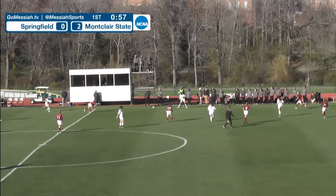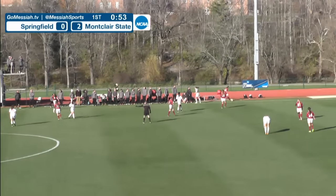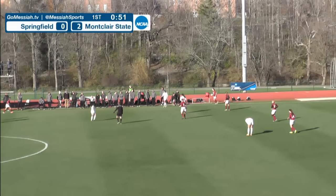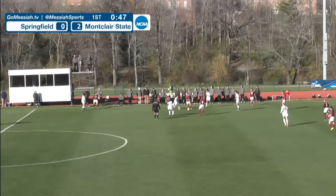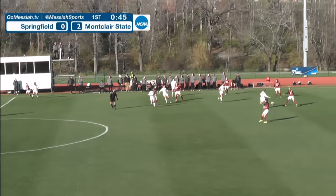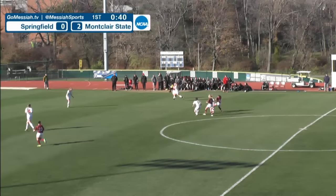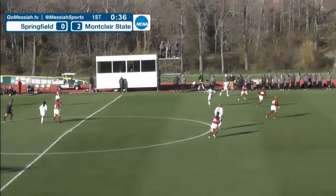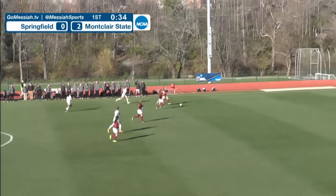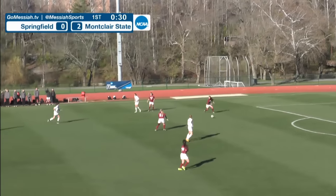Montclair with the throw far side. Looking to work it up. One last chance here in the half, perhaps. Both teams looking a little more tired as the half's worn on. A lot of back and forth. Again, not many opportunities so far this game for either side. The difference being Montclair taking care of their chances. Springfield not so much. Fairly even game in terms of possession, though.